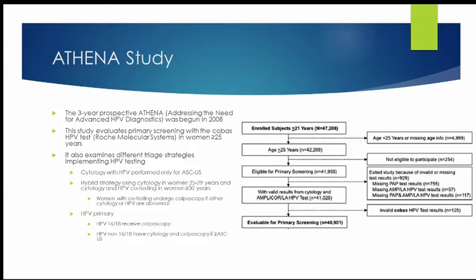They did have some exclusionary criteria. Naturally, if the patient was pregnant, the patient was excluded from the study, and if they had any abnormalities on the initial cytology, they also exited the study. So they examined different triage strategies implementing HPV testing. Cytology with HPV performed only for ASCUS. A hybrid strategy using cytology in women 25 to 29, and cytology and HPV co-testing in women above the age of 30, which is basically what we use. We use more of a hybrid strategy.